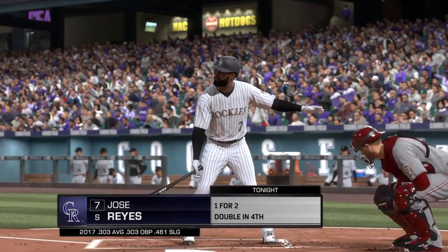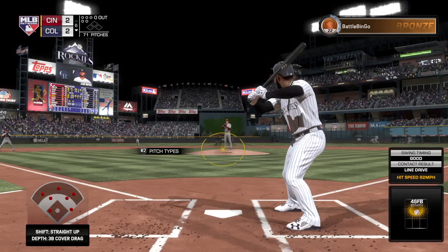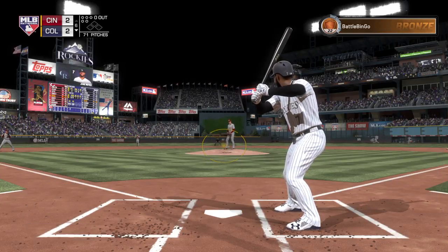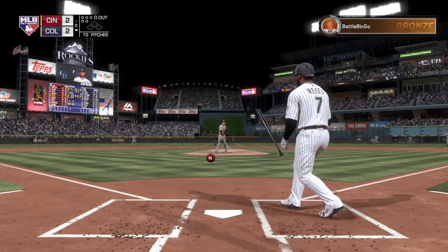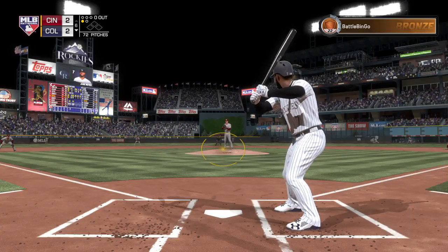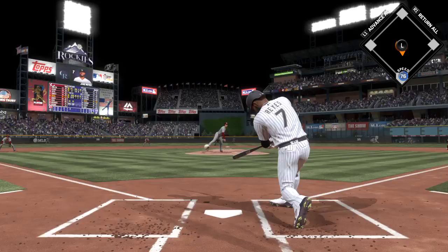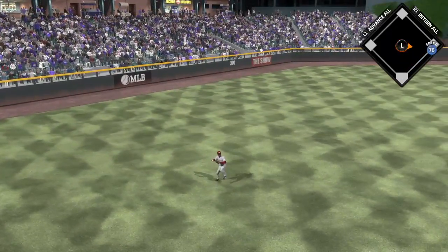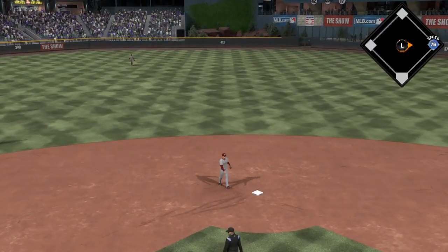Trying to pick things up where we left off. Jose Reyes, third baseman, leading off for the Rockies as we start the 6th. Jose Reyes. Here comes the first pitch. Sends that one out of play for strike 1. The windup and the 0-1. And Reyes is aboard with a leadoff single. So the leadoff man reaches in their half of the 6th.